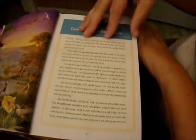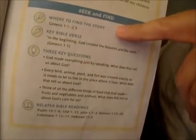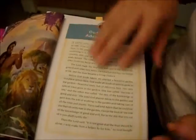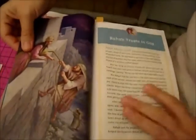You get a picture that does a lot of nice parts. You get the summary. You get where it is in the Bible. You get a key memory verse. You get comprehension questions, and then it tells you other parts to go look up. There's lots of them in here. They're beautiful colors, beautiful, beautiful pictures. You also get little character profiles, which will tell you a little summary about the person.